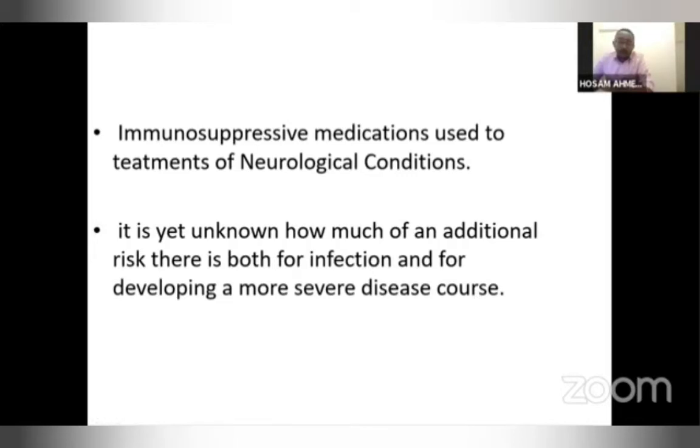This is another dilemma: we know that most neurological conditions are treated with immunosuppressive medications, for instance, those who have been taking steroids. So what's going to happen to these patients? It's yet unknown how much of an additional risk there is, both for infection and for developing a more severe disease course.